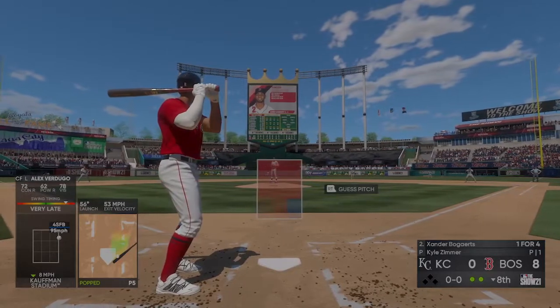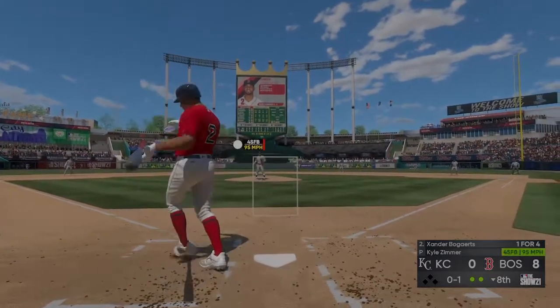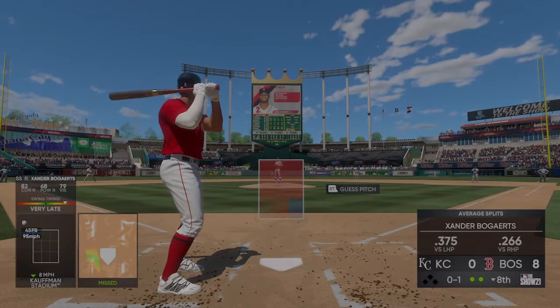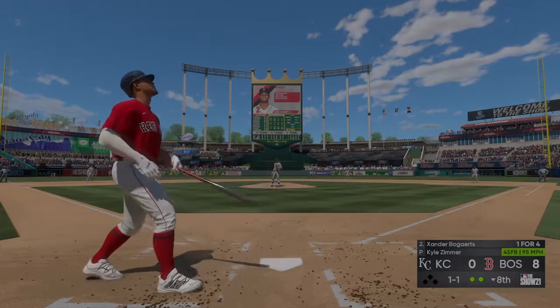Striding in for Boston, Xander Bogaerts flew out last time up. Committed to that one a bit too soon as it locks him up for strike 1. With this one almost in the books, the story was clearly the long ball. What are your thoughts on this offense, fellas?